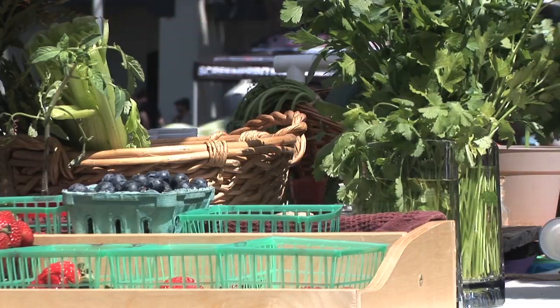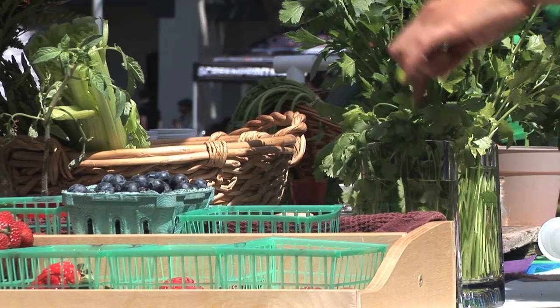We live in the neighborhood. We've been in the neighborhood for 20 years, and so we keep a garden. We have a little bit of a yard. We have a little bit of space, and we've been as involved as we can be. We compost. Yeah, we compost. We use beach greens. That's been a new experience, but it's been really good for us.